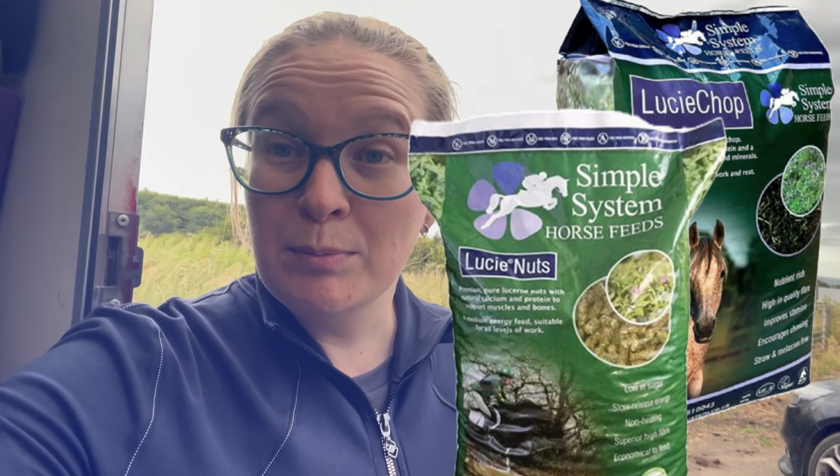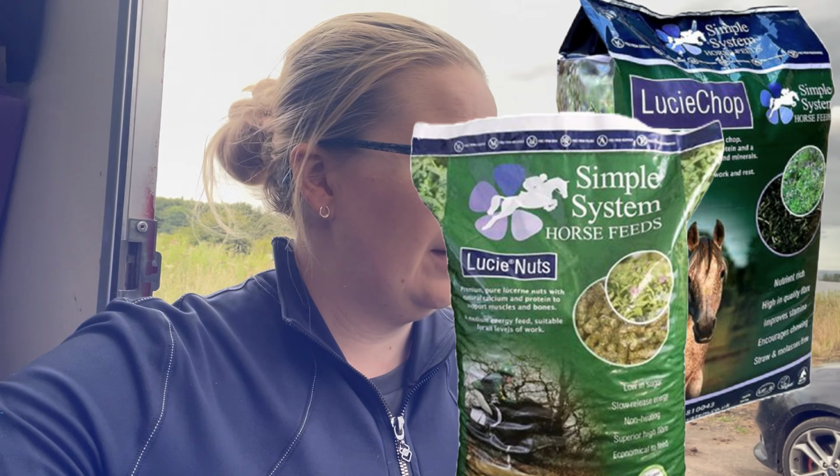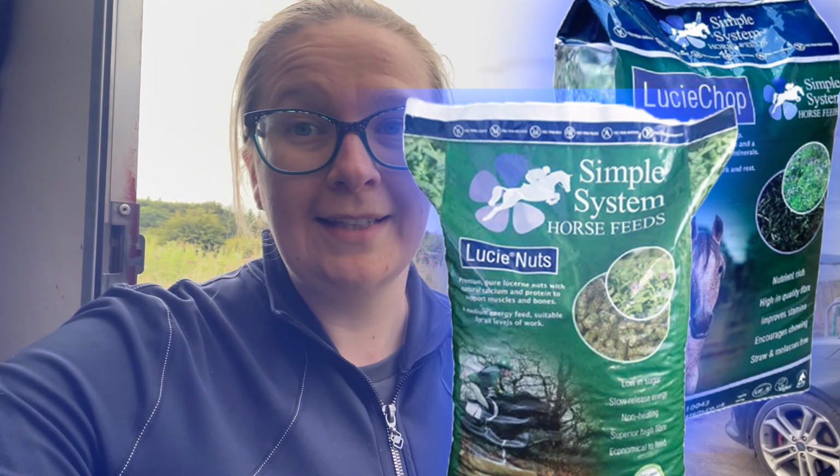Seren has got weaknesses in her muscles, so one thing I'm doing is I've bought some new food. So I've bought some Simple Systems Lucerne chaff, I think it is. I'll find it and show you, but basically she needs more protein in her diet, and I'm very luckily supported by Hestevard, and they have the most perfect thing called MyoCell. So I'm hoping to start on that soon and see how we get on.